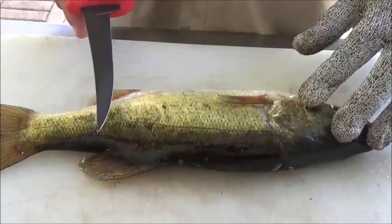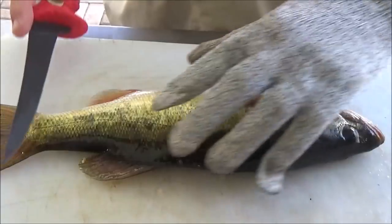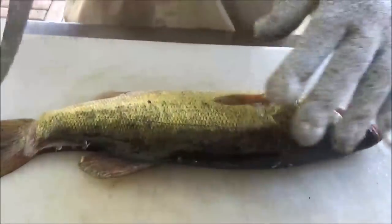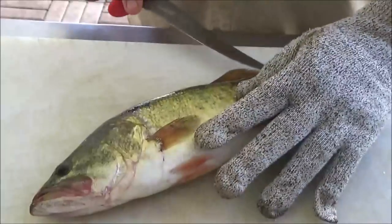Well, there's a million different ways to fillet a fish. This is my kind of technique I've been using for many, many years. It's always worked just fine. I'm pointing pressure down on my knife toward the fish's backbone.